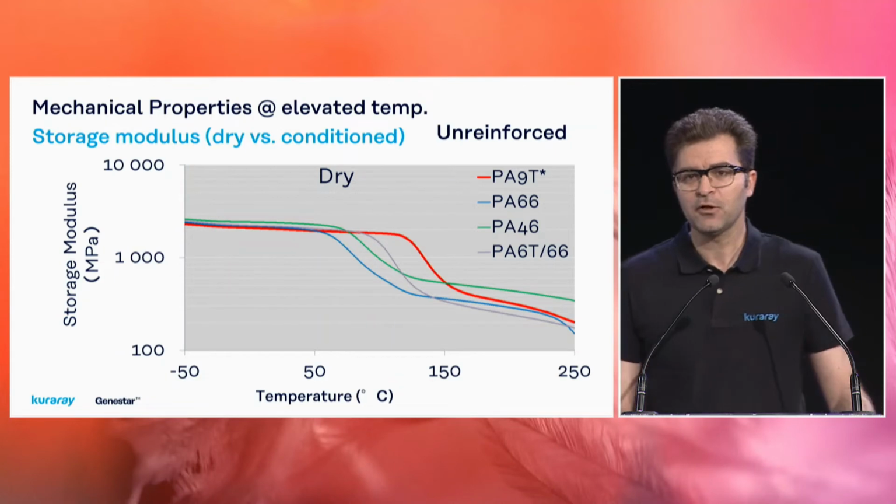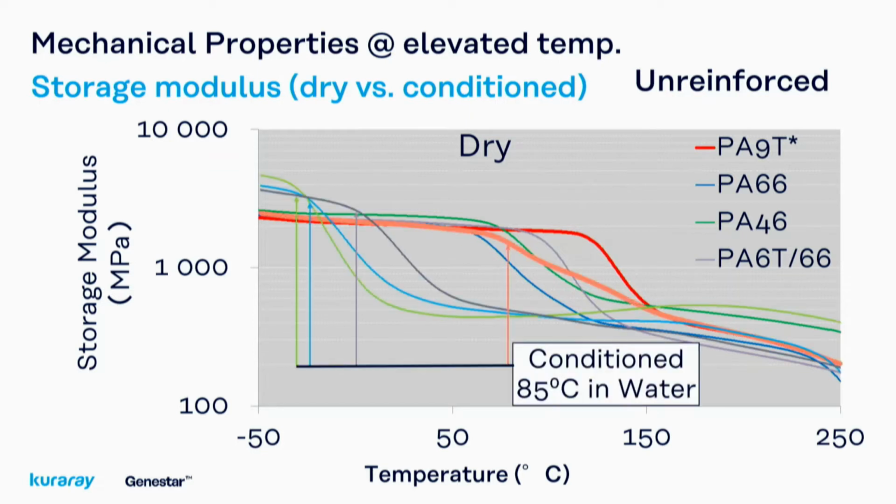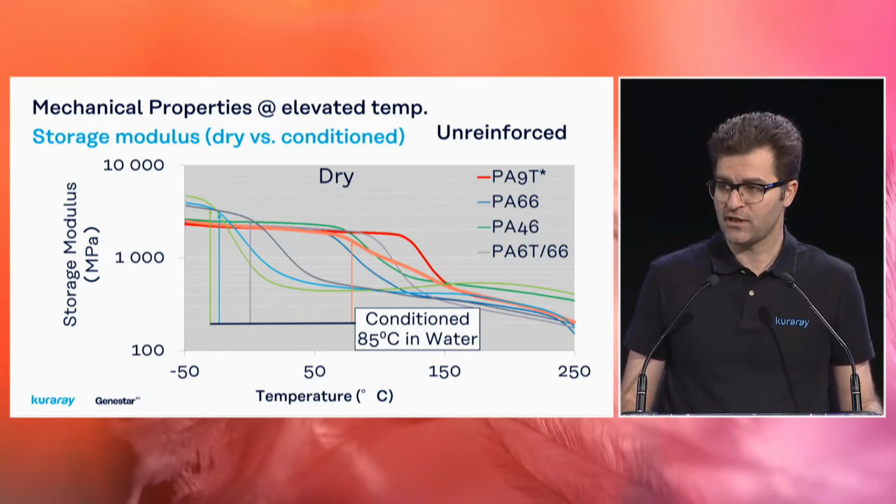Let's have a quick look at its mechanical properties at high temperature. You see here the storage modulus as a function of temperature in dry condition. The red curve is PA9T, and you see that the drop in mechanical properties comes quite a bit later than typical competitors like PA66 and PA46, which is mainly due to the high Tg. If we look at the same mechanical properties after water absorption in hot water at 85 degrees C, the difference becomes even clearer. The lighter red curve is again PA9T, and the drop in mechanical properties comes much later than competitor grades.